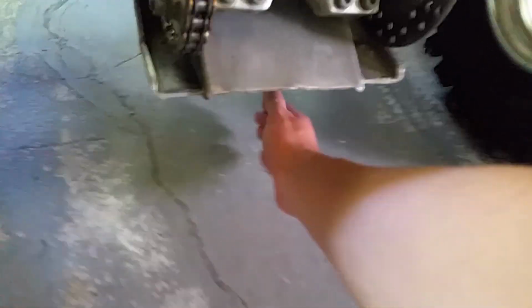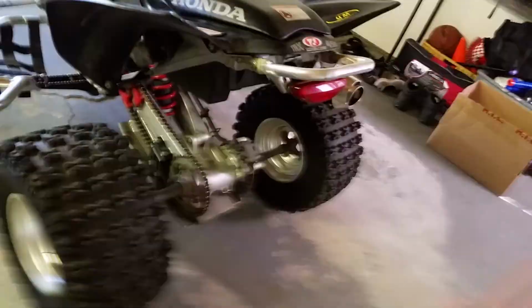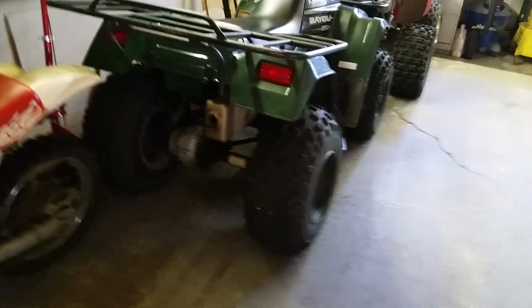I can just barely fit my hand under there. I can if I go like that, but going like that, it's very easy to hit the ground if you are going over a rock. That's why I recommend, if you're going over rocks, try to go over the rocks with your tires and not in the middle. Because I've done that with that bike, and that has a lot higher clearance.